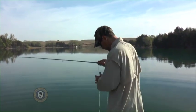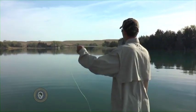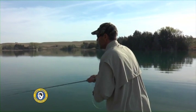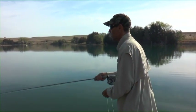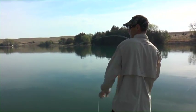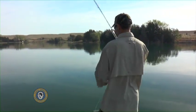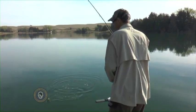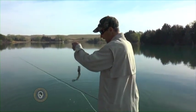All right, so we've got some visible cover right here. And just like if we were throwing traditional tackle, we will be real careful about how we sneak up on this. It's so calm this morning, guys. There we go, right off the bat. First throw up on there with that little fly, and we've got a beautiful black crappie right here. Now I'm gonna try to stay up off my cover, and he choked that fly. That's exactly what we need.